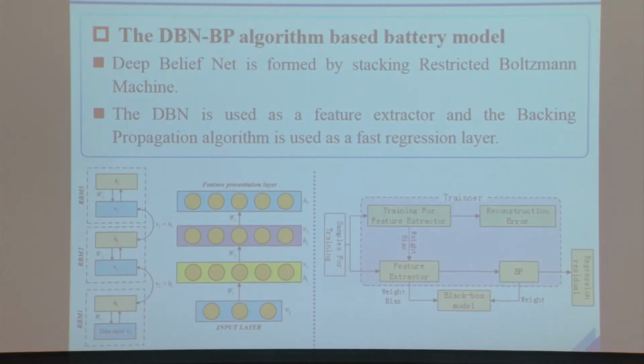And in our work, the deep belief network and the back propagation algorithm are used to establish the battery model. The deep belief network is used to extract the deep features in battery data, and the back propagation algorithm is used as the final output layer of the battery model.